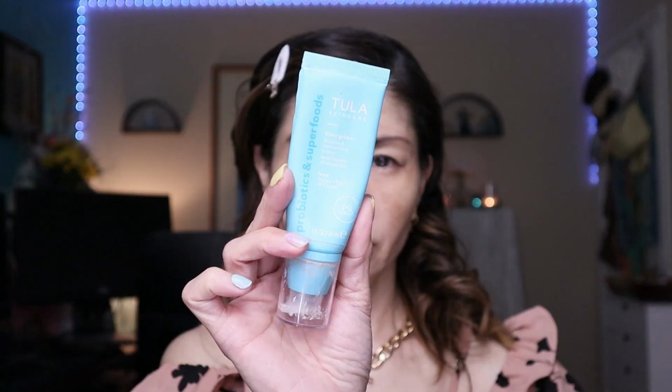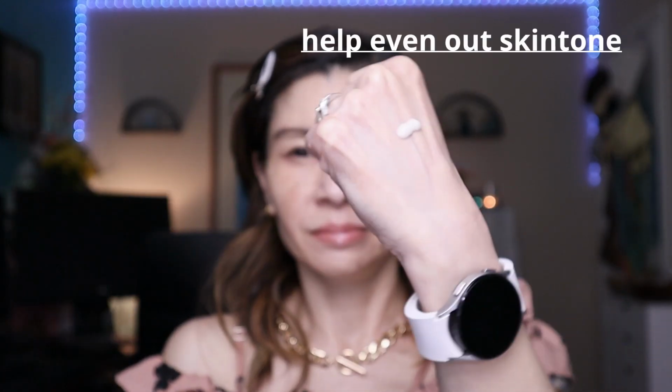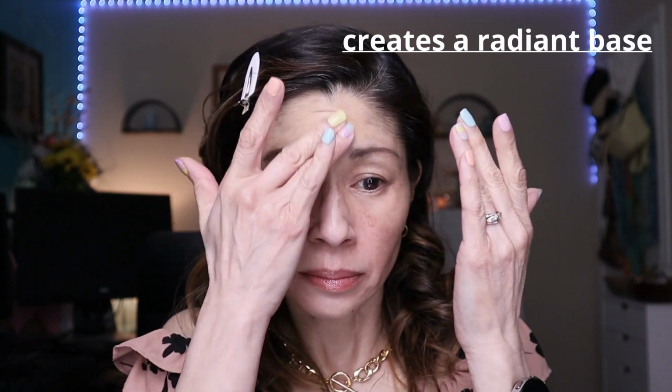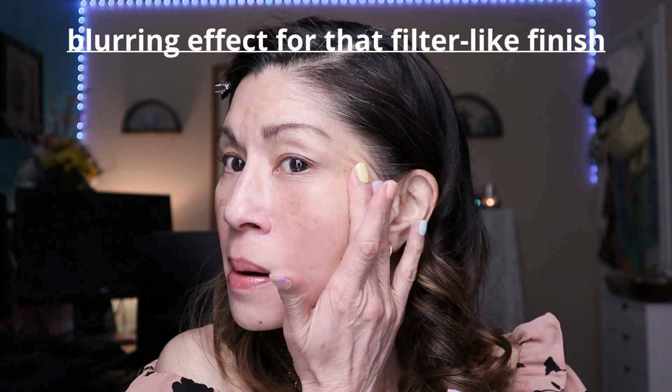The first thing I wanted to share with you is what I absolutely love. It's a higher end makeup primer. I can't find one that's very similar to it, but it is from Tula Skincare. It is their Filter Primer Blurring and Moisturizing Primer. Now this is in the shade Luna, which is light. It's got a slight, ever so slight tint to it. It is on the pricier side, but Tula has great skincare products, and this is one that I firmly believe in.